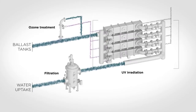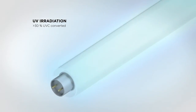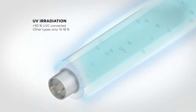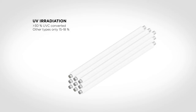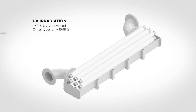The second treatment step is UV irradiation with low pressure lamps. The advantage of low pressure UV lamps is that more than 30% of the energy to the lamps is converted into UVC, which makes the organisms non-viable. Other types of UV lamps convert typically 15 to 18% of the energy into UVC. UV units are the core component of the system. Each unit is capable of treating 100 cubic meters of ballast water per hour.